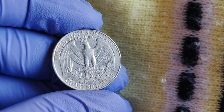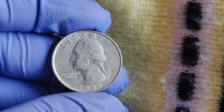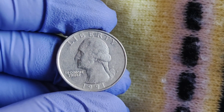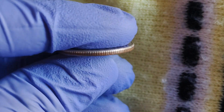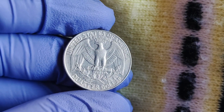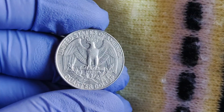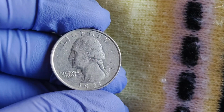But here's the part that keeps collectors awake at night. Experts believe that no more than 10 of these wrong planchet 1991 P quarters were ever created, and maybe only 2 or 3 have survived. That means the odds of finding one are astronomically small, and yet completely possible. These coins circulated unnoticed for years. One was found in a car. Another was found in a jar of old change. There is every reason to believe another one could be sitting in your home right now.